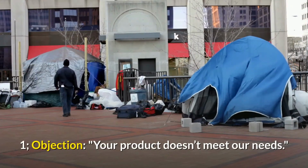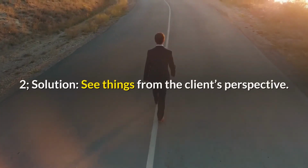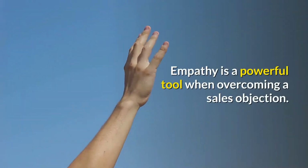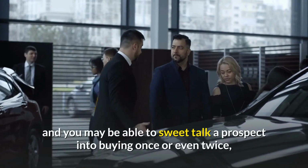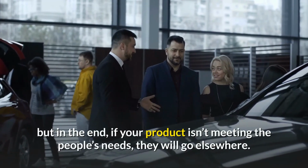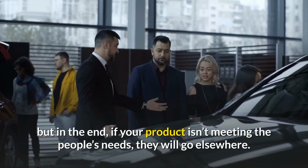1. Objection: Your product doesn't meet our needs. 2. Solution: See things from the client's perspective. Empathy is a powerful tool when overcoming a sales objection. You may be a great salesperson and you may be able to sweet-talk a prospect into buying once or even twice, but in the end, if your product isn't meeting people's needs, they will go elsewhere.